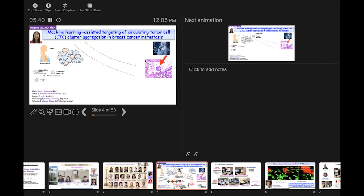And this is a circulating tumor cell cluster floating in the vasculature. However, we didn't have enough clinical data. But we collaborated with Massimo to continue the CTC studies, and a lot of those were published in the last few years. I'll just summarize here and then give more details later.